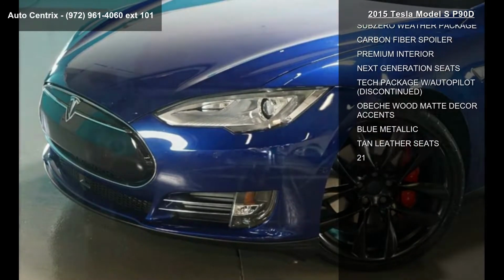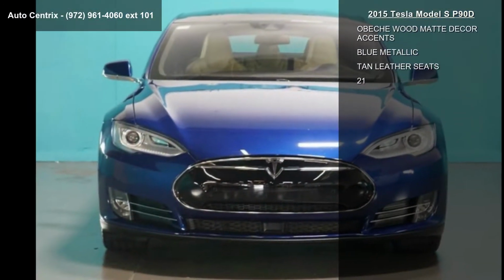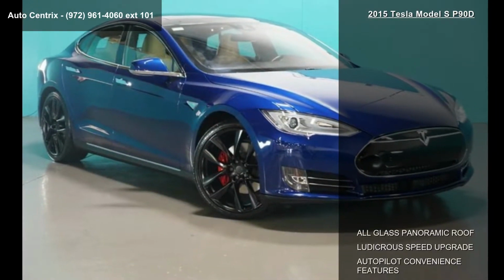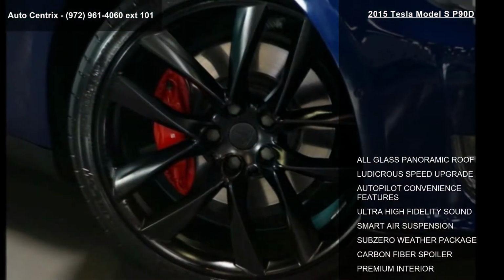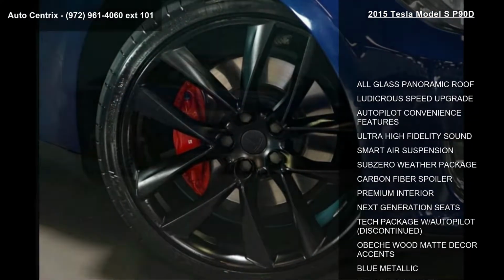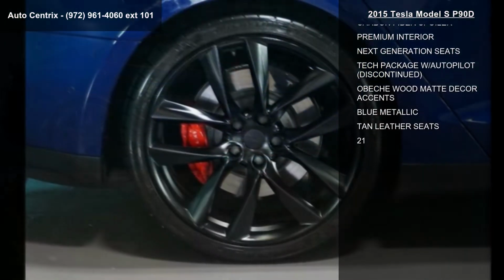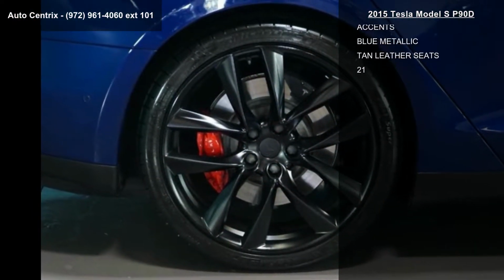Some of the top features included with this vehicle are all-glass panoramic roof, ludicrous speed upgrade, autopilot convenience features, ultra-high fidelity sound, smart air suspension, sub-zero weather package, carbon fiber spoiler, premium interior and next-generation seats.